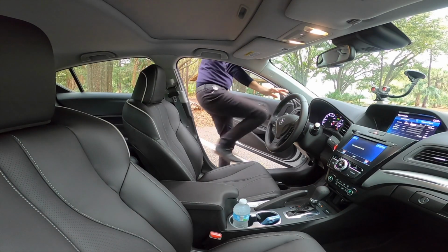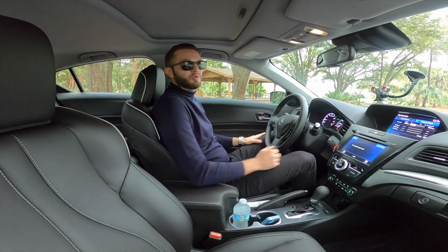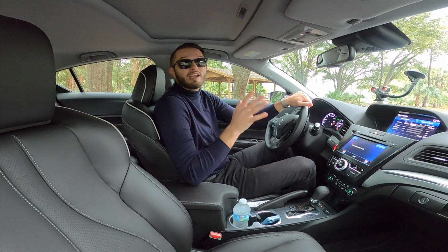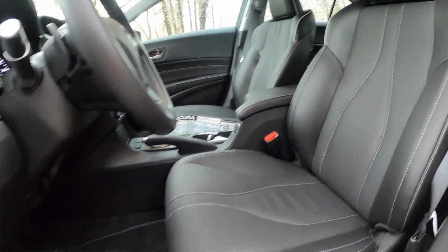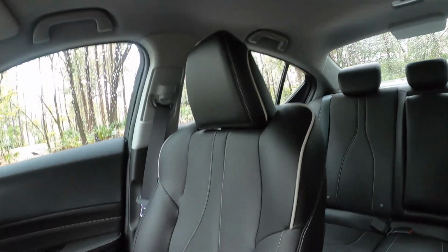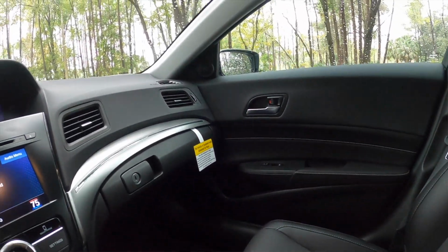Entering inside the Acura ILX, you're going to receive 38 inches of headroom, 42.3 inches of legroom, which is the best in class. It's almost 1.5 inches more than the Audi, just to give you some specs to that. The seats in the front are going to be sports derived. We have the leather A-spec. You can get the Milano premium leather with the ultra suede inserts. This one has the contrast stitching and the piping.